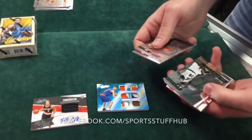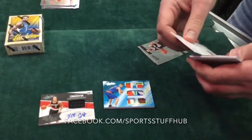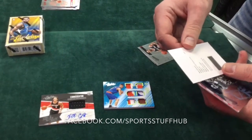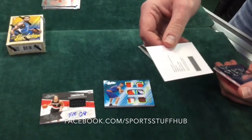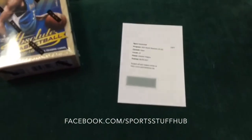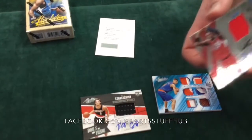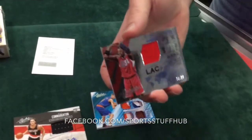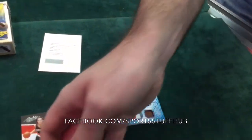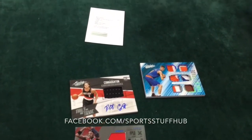This box, we got a Gary Payton throwback and a redemption. So we got a hit and a redemption in here. Andrew Wiggins, glass. Nice. It's a glass series. Nice. Right on. So that's our first redemption out of this set. And our hit is a Paul Pierce patch. No auto on this one. That's the first one of these frequent flyers I've gotten without an auto on it. Numbered 299.